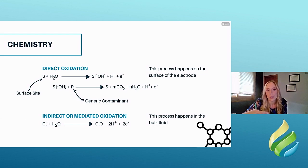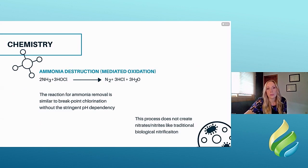And that's where you're getting a lot of those chloride ions destroying ammonia. It's easiest for me to understand it as being like breakpoint chlorination, where you add chlorine to destroy ammonia. It's similar in that sense in terms of an actual chemical equation. The big difference is we're not seeing a strict dependency upon pH. So we'll get really good destruction rapidly, regardless of the pH of the system.